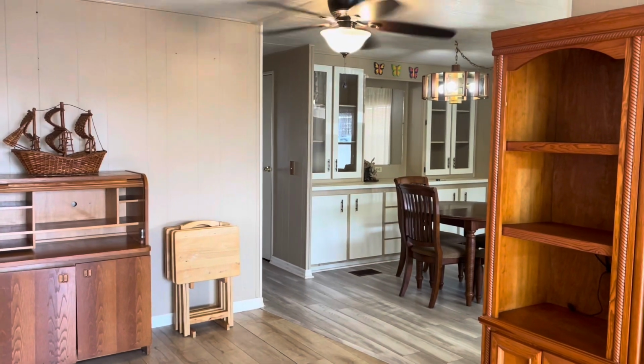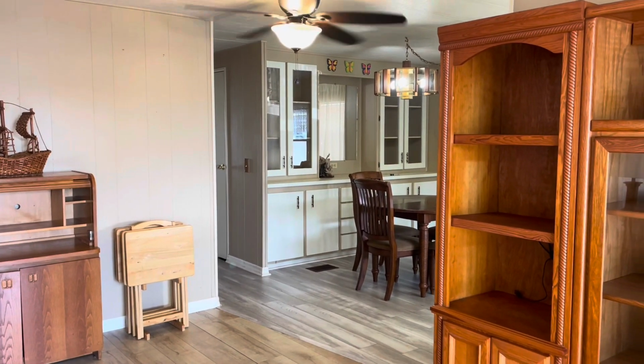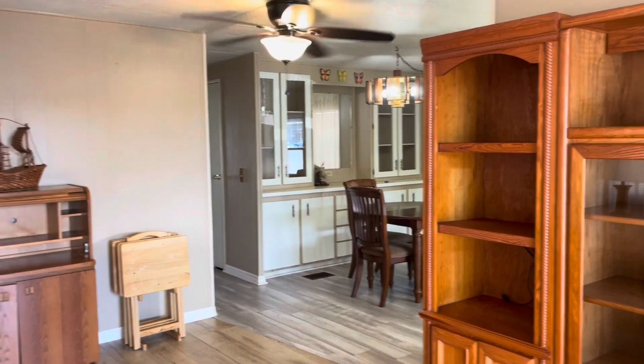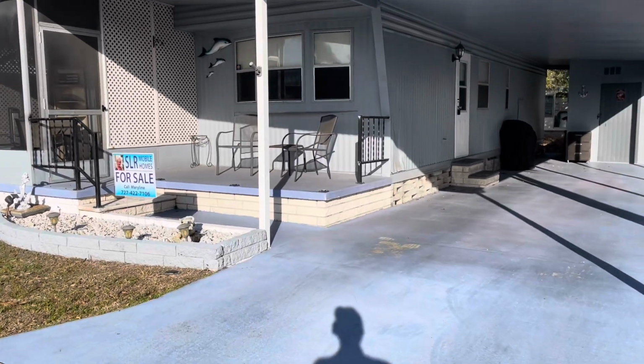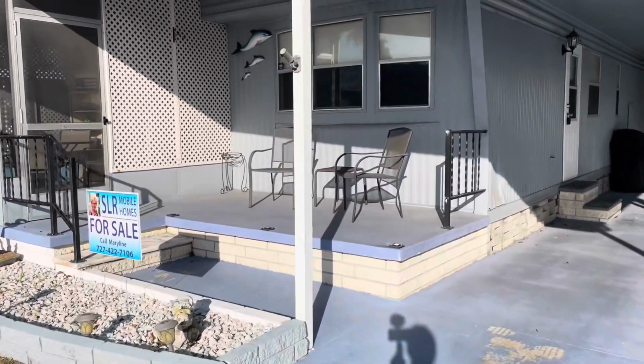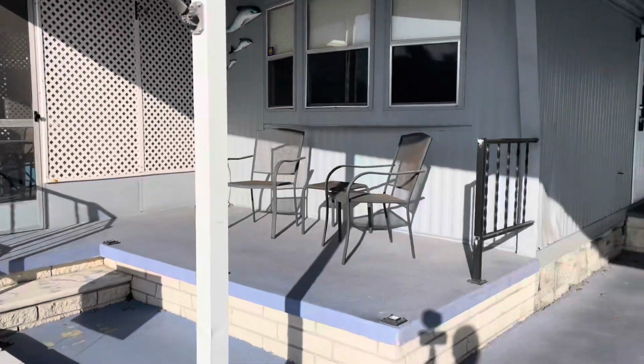The water heater is new. In the washer and dryer, let's go take a walk around the house and take a look at the laundry room. Okay, this is the outside of the house. You have a front porch there and your Florida room there.